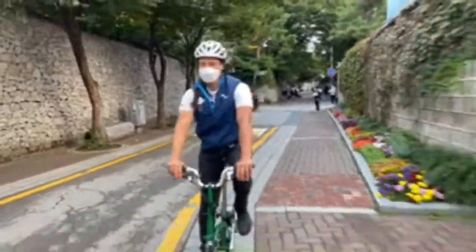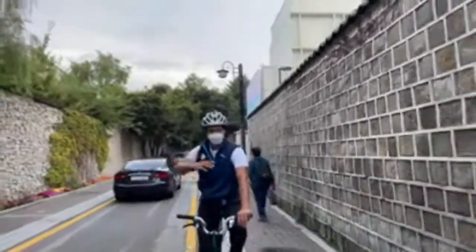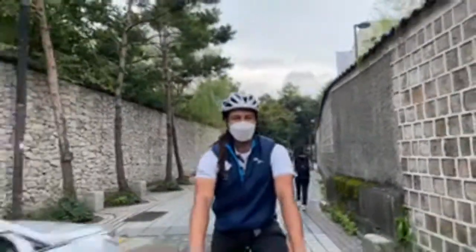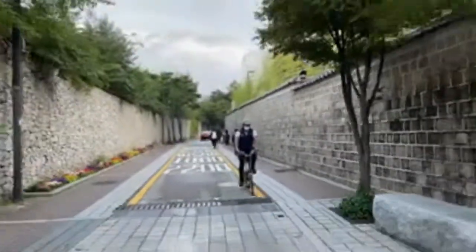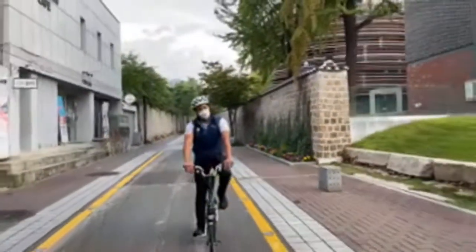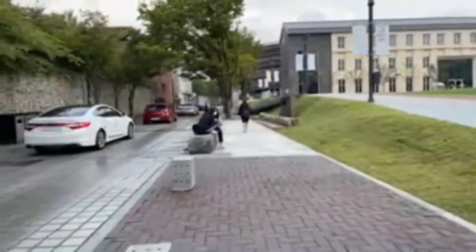So we're just coming down this road here, and you might notice the people who are walking up this road are young females, and that's because there's a school just up the way here, and all these young girls are going to school. It's a girls' school. I believe it's a middle school. Is that school a middle school? Going to, it's just up this lane here.